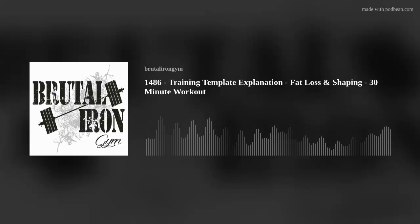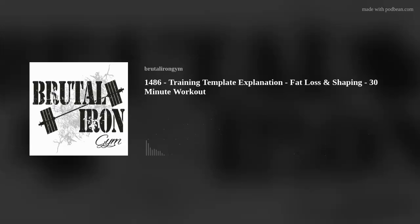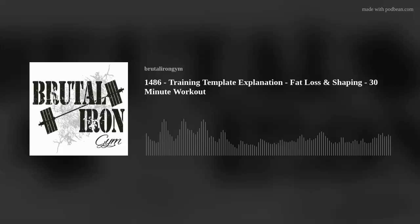The lower body, 2 lower bodies and 2 upper bodies. The total time for completing all working sets in this one is 20 to 24 minutes. So the first circuit, the movement prep circuit, takes 6 to 10 minutes, and then the main circuit takes 20 to 24 minutes.